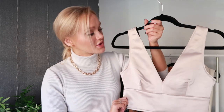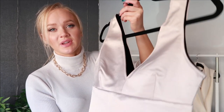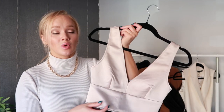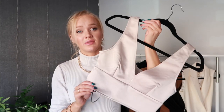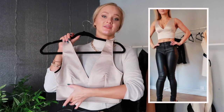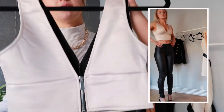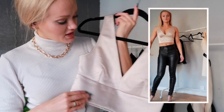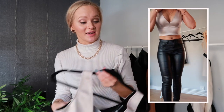We'll see. Now, the next top I got is actually a crop top, and it's this gorgeous kind of off-white satin fabric, and I just think this looks so expensive. This is a size small and it fits me perfectly with a bra underneath it. If I wasn't going to wear a bra, I'd probably go for the extra small, but as I say, it does fit really well. I really like that it's got this thick band underneath. And it's also got a zip down the back. It looks really classic, and it looks like it cost a lot more than $15.99 as well.